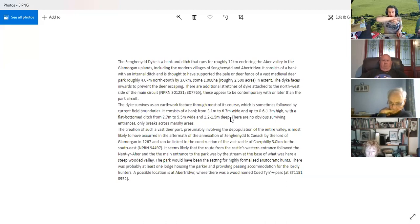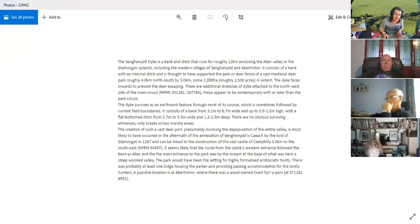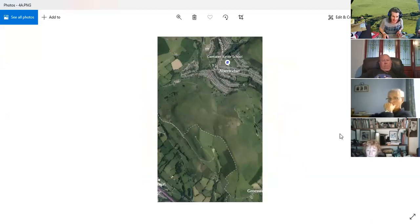So all that said, from the Royal Commission on Ancient and Historical Monuments, and it's quite scathing, really, isn't it? It's almost as if saying, you know, this is just for the Normans. This is a Norman landscape.